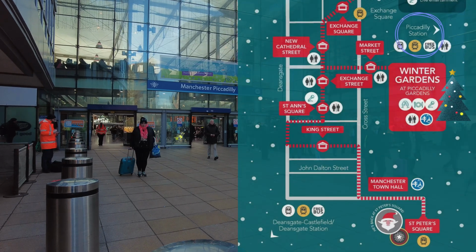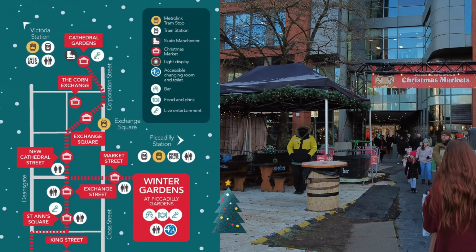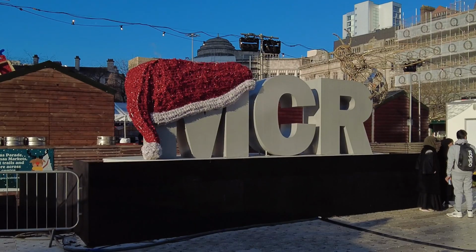Manchester have published a very useful map which shows where all Christmas markets and lights are, and we're going to use that to visit 2 of the sites, first being the Winter Gardens.